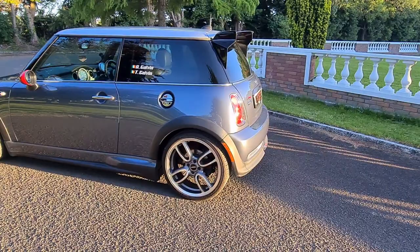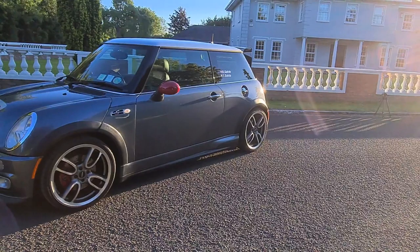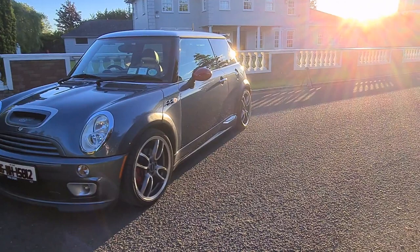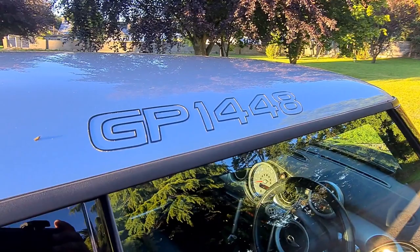Now, just for absolute clarity, there were 2,000 of these made. About 500 or so were sold in right-hand drive form in the UK market. And each of those cars has its individual number of that 2,000 production run on the roof. And this particular one that we're here with today is number 1448. I have to double check and read that, folks.